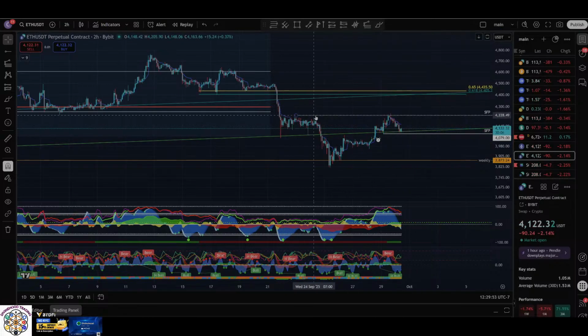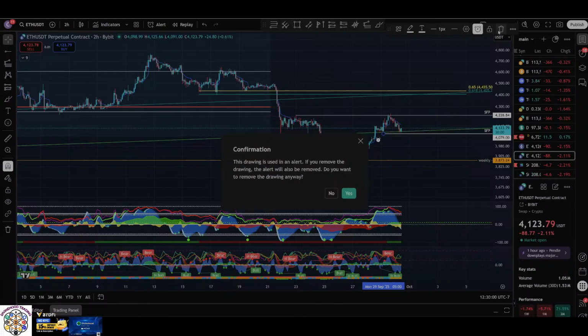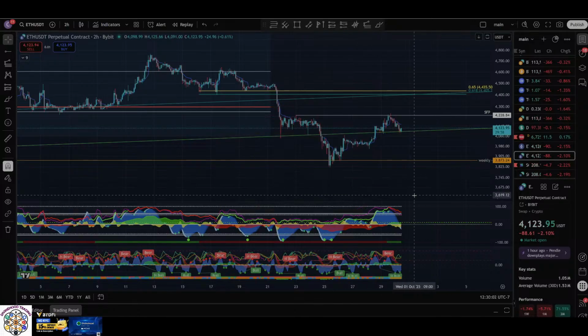Took the liquidity of our local range before this last breakdown, and then we came back down, backtested it again, and now we're holding that right now. Holding that band of support. We could wick a little bit lower. Let me actually throw that back on there.